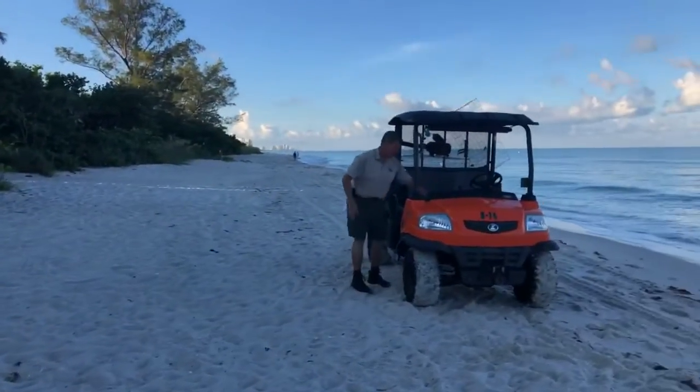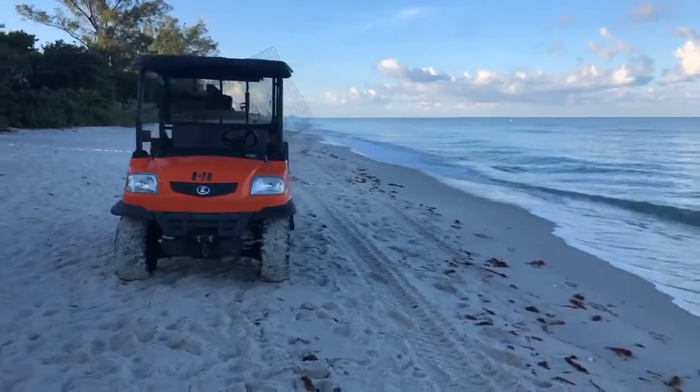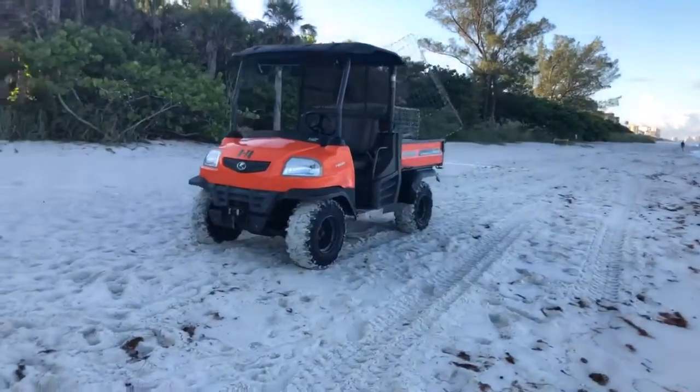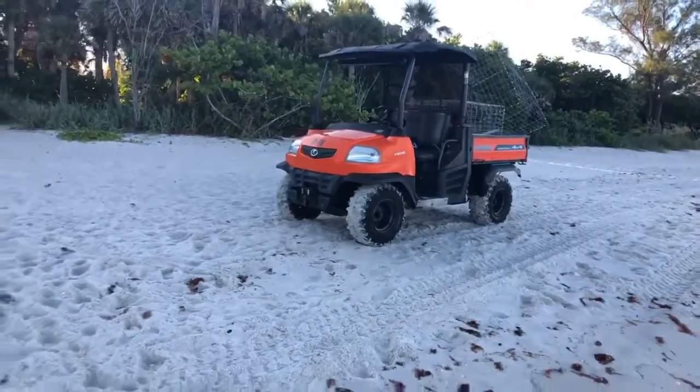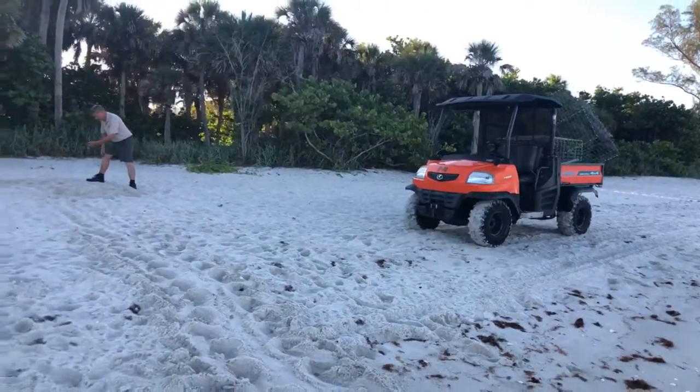Wow. And there might be more, folks. There might be another one. But you were there to see it. Got a good look at the eggs there. Glad I got to share that with you. I did get a photo of it.